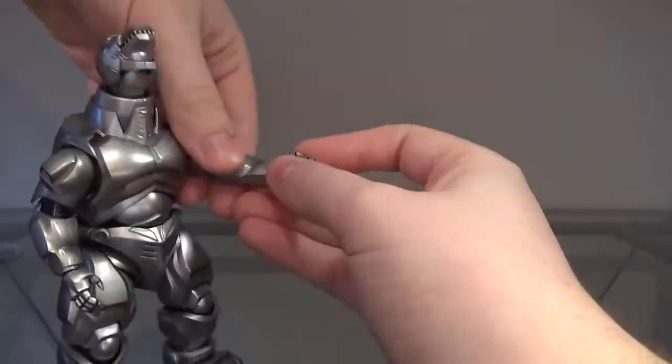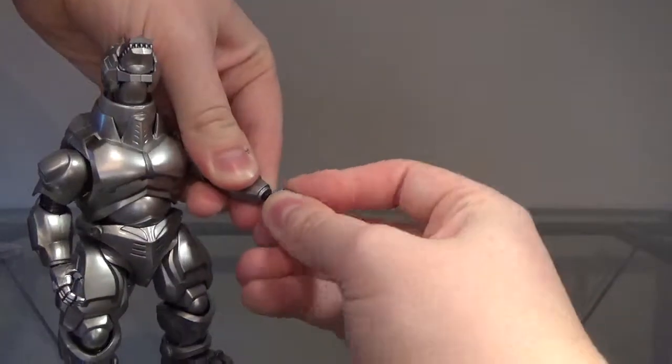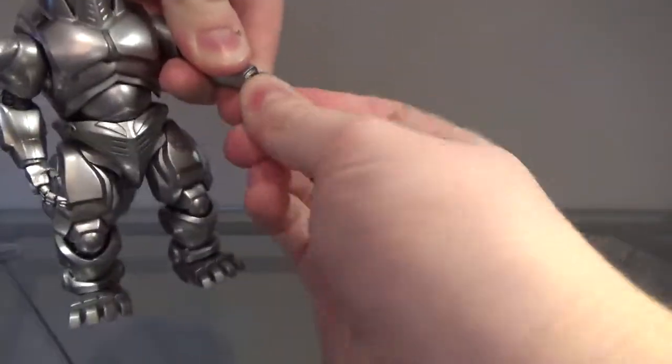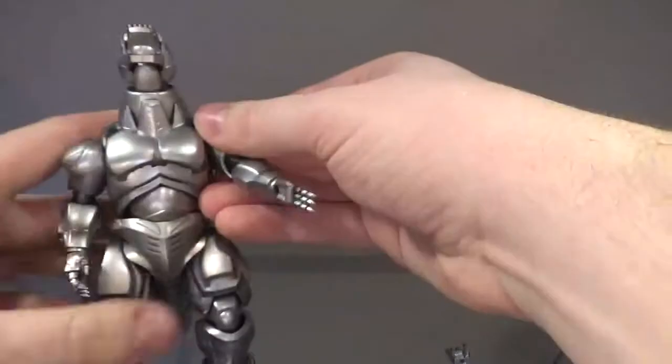I'm trying to be as careful as I can with this, so if I look like I'm going too slow, just keep in mind I'm trying to be as careful as humanly possible. So yeah, there's one hand.